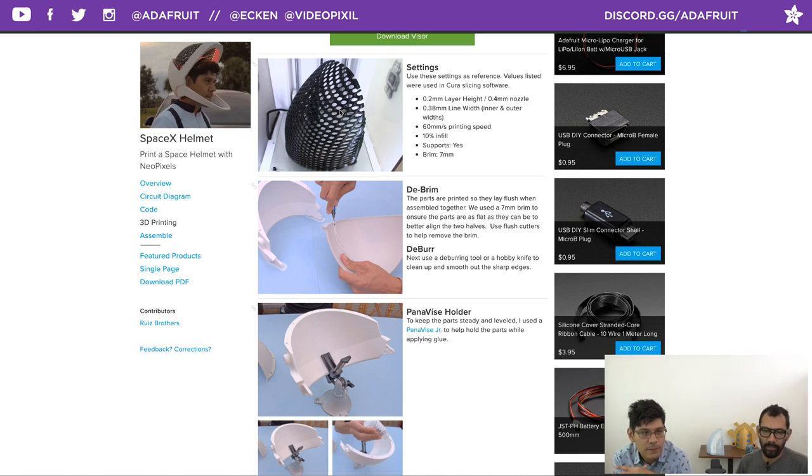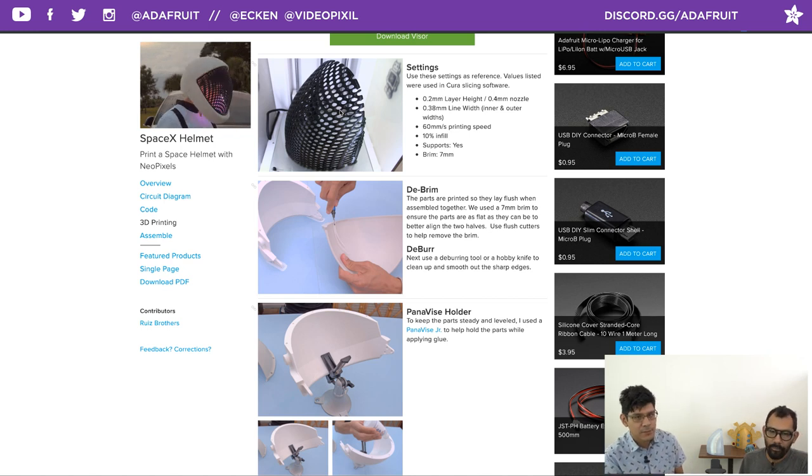Support, yes. We use the deburring tool to clean those up after they come off. Deburring tool is great. It's normally meant for cleaning up pipes because it has this curved thing. It's beautiful for cleaning up circular edges. You can spin it around. You'll see them in the PVC aisle of Home Depot and Lowe's.